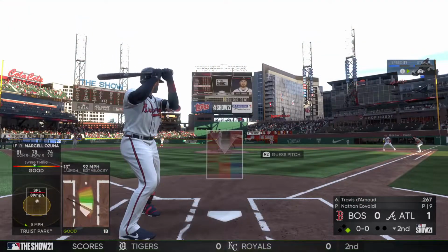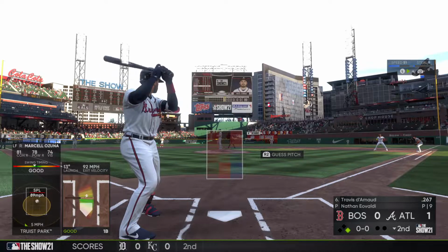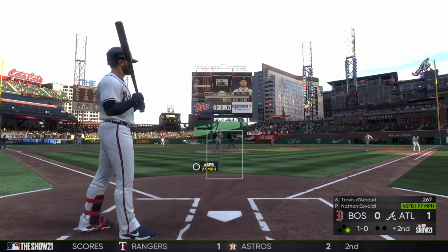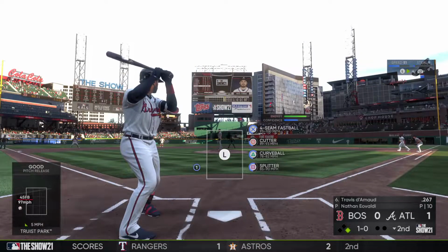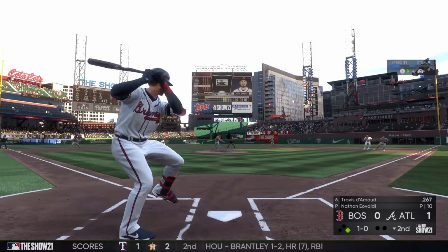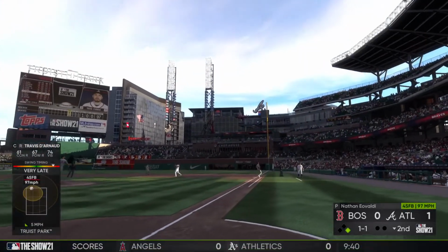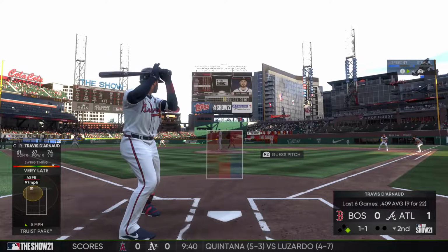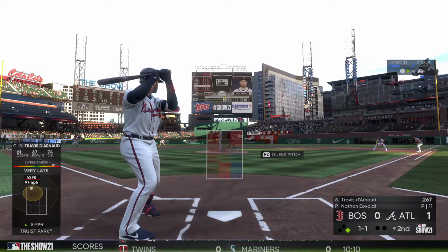That is good. The catcher, Travis d'Arnaud, as he will look at a first pitch fastball for ball one. The average for him at 267 on the year. 1 home run, 10 RBIs. A ball and a strike now. Dobek might try to make a play on it. Ozuna gets his lead at first. Nobody out.